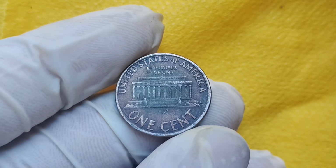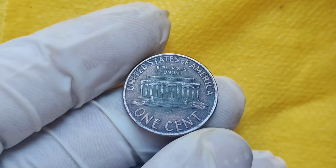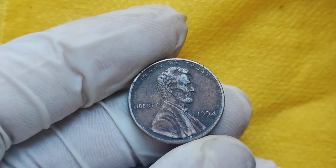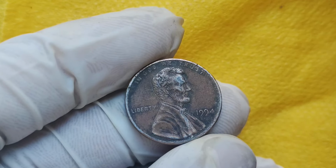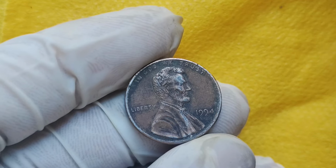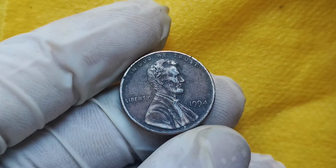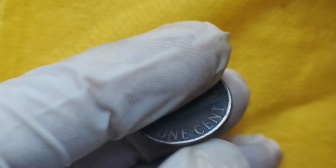Alright, so you're probably thinking, okay, I'm convinced, but how do I know if I've got one? Grab any 1994 Lincoln penny you have lying around. Flip it over and look at the front, just under the date. If there's a little D or S mint mark there, sorry, you've got a regular penny. But if there's no mint mark, hold on to that thing like it's a winning lottery ticket.